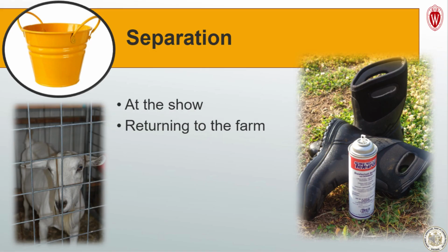Separation means keeping different animals separate at the show. As much as possible, limit nose-to-nose contact between your animals and others while at the show. Separate by isolating animals returning to the farm after the show. Talk to your veterinarian about how long the separation period should be. Generally, a minimum of 2 weeks is advisable.